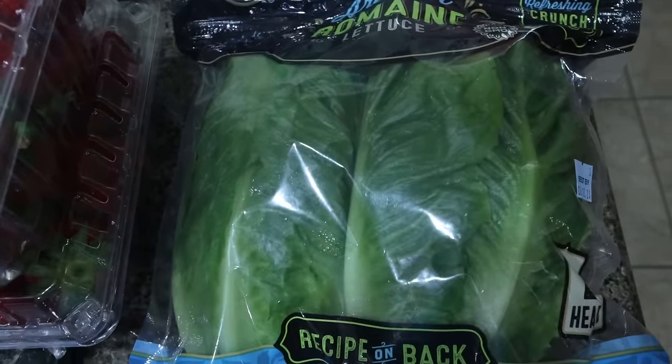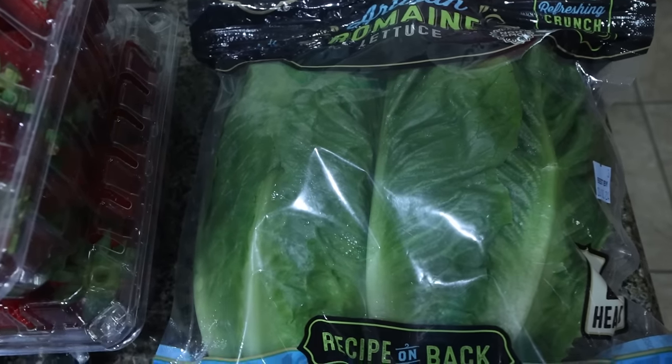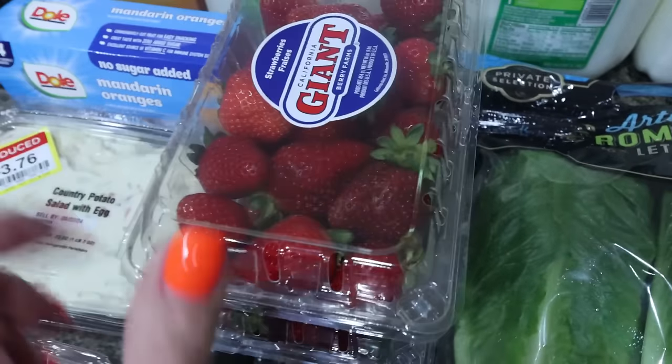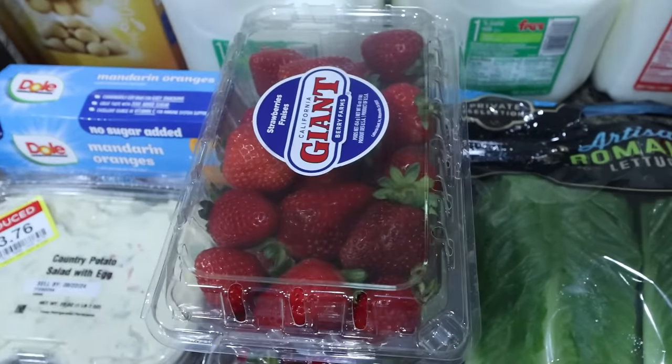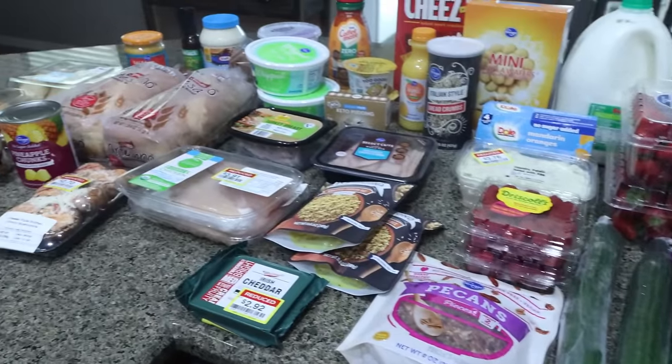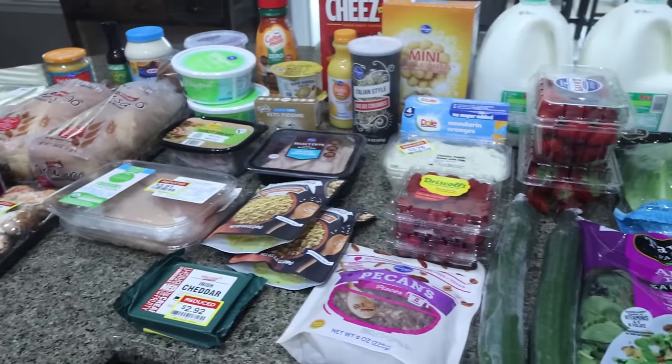As soon as we're done here with the grocery haul, we'll hop into what's for dinner and Monday's meal prep. And then lastly is some strawberries. I picked up two. They were $2.69 a pound and I need that for a recipe. So that is everything that I picked up for the week. Let's jump into what's for dinners and what you'll see in Monday's meal prep.